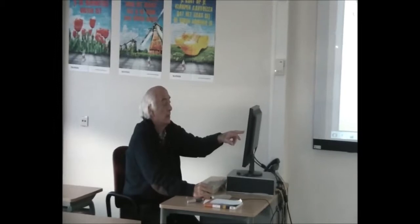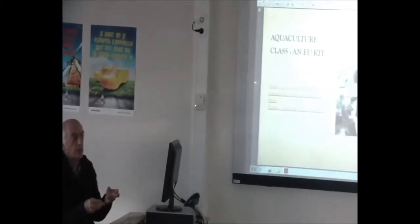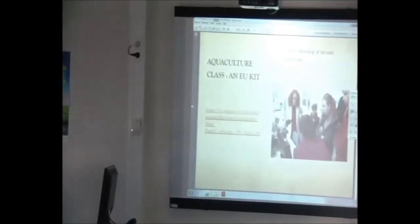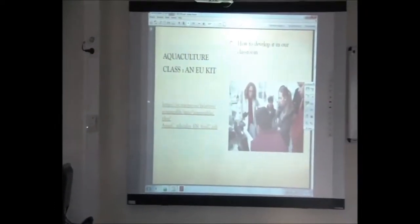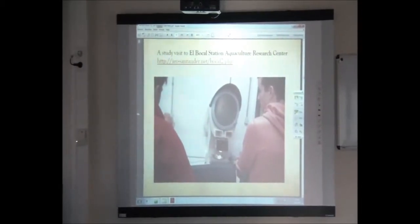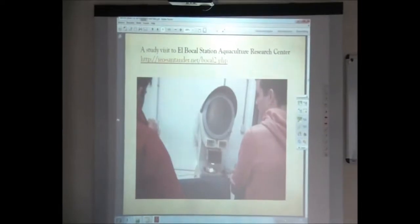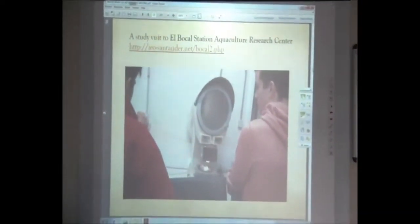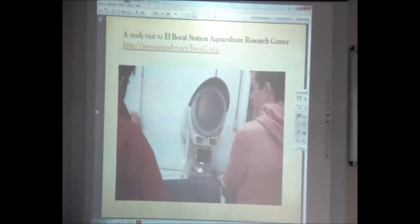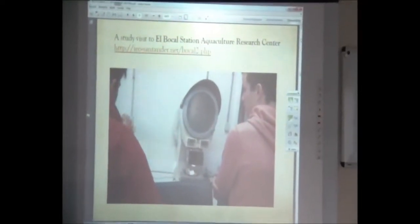This is a researcher explaining to our students some things about the laboratory, how they try to get the best fish. They don't sell, they just do research. And they do research for other private industries.